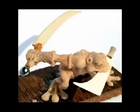Everything about it is brilliant. The pose is fantastic, the sword in the mouth is so cool, the concept is great. Sorry if I sound like an overexcited schoolboy here, but this is my idea of a perfect miniature.